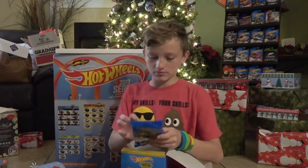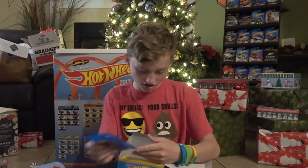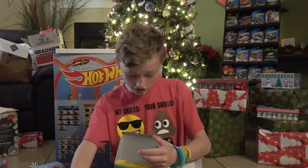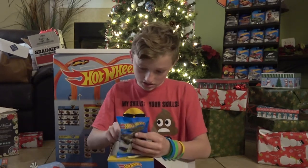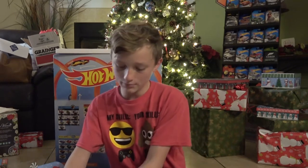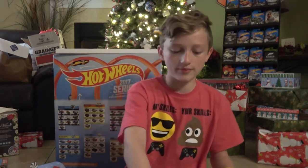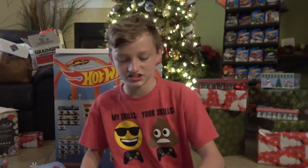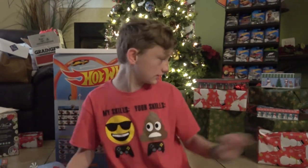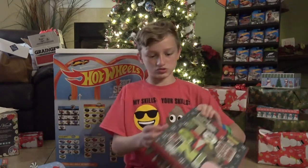And then some of the mystery bags. Got a 3, another 3. These are all 3s. Another 3. So these are 4 Batmobiles. And if you didn't know, the Batmobile is the rarest car in this series. Okay, we'll move on. Let's see what's in this one.